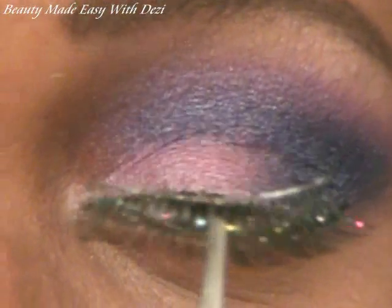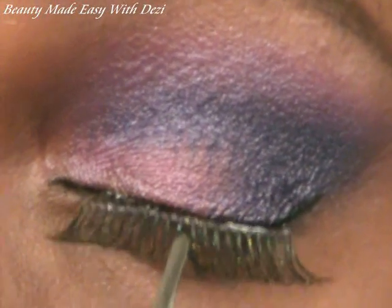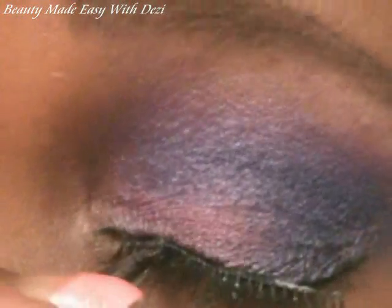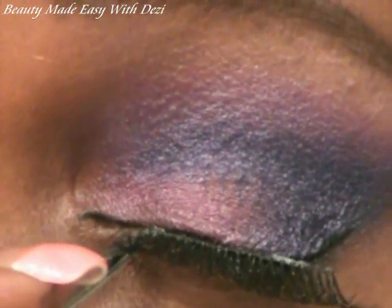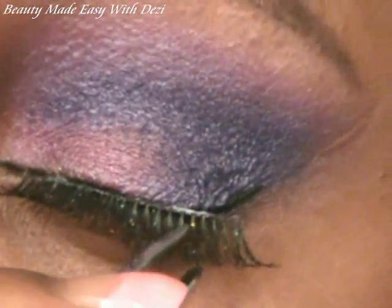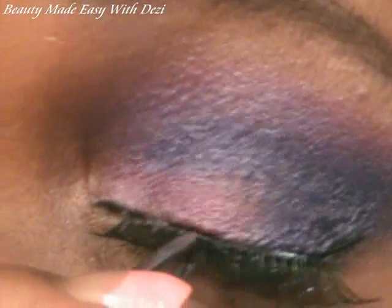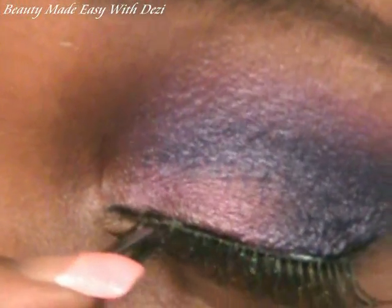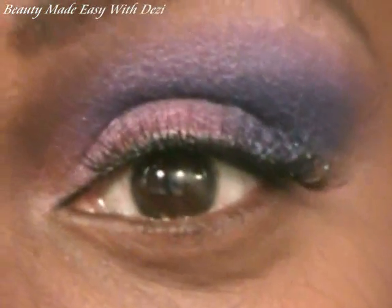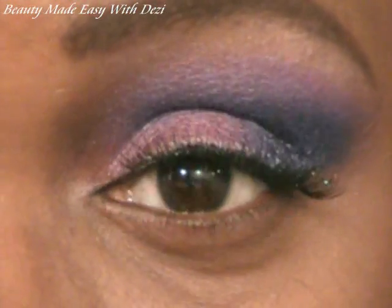Now I've already applied my lash adhesive to the band, and now it's ready to go on. I'm going to place it on. And guys, if you're doing this double bonding method where you apply the glue to the lid and the lash band, you are definitely going to get a great hold. So we're going to use this last bit here, and then we're just going to go around and make sure that our lash is secure and in place. And that lash is on. And it looks really nice.